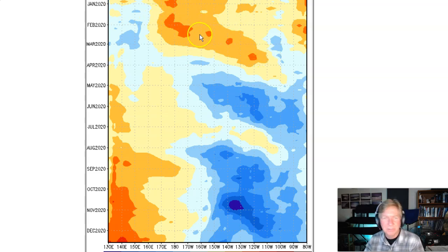The last Kelvin wave we saw was March of 2020, and since then there's been cold water in control, easterly anomalies, trade winds stronger than normal. This is what we think was the peak of La Nina, right here around the Halloween time frame. Notice that the temperature profile has warmed slightly, the concentration of the cool anomalies not as strong as they were. Also notice the building warm signature. Look at that right there in the far West Pacific.